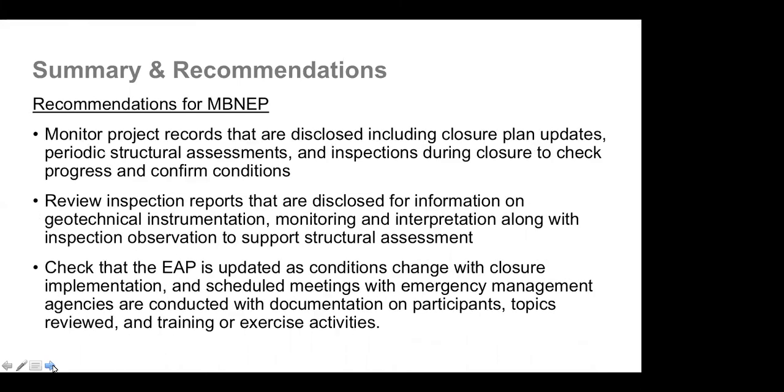Hey, Bob, I think building off that last question, the ash as it consolidates, would it be less susceptible to erosion?